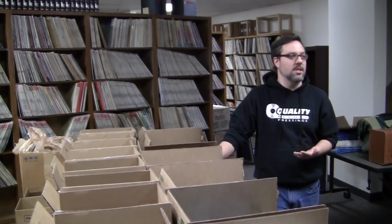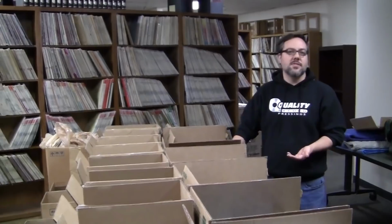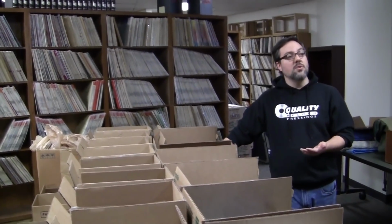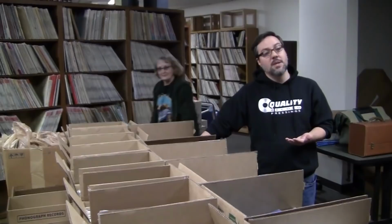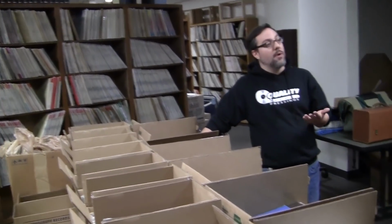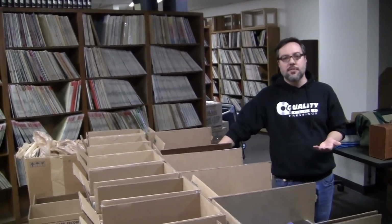I've got original Cheap Trick at Budokan sealed. I've got original Pearl Jam Ten sealed. Open-wise, we have just about everything that you could hope for in an open collection. Again, 50,000 records. We're going to be working really hard to get all of this stuff washed, graded, photographed, and on the web over the next couple of years, in all honesty.